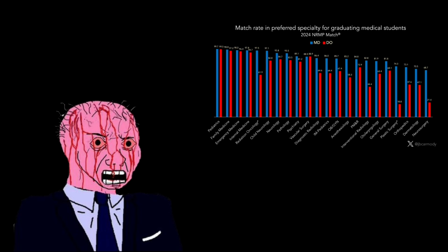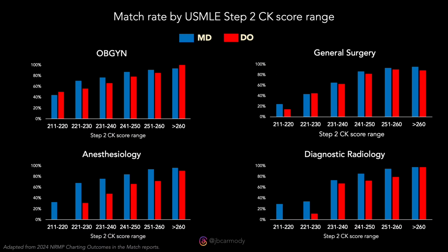They could make the same graphic that I just showed you, comparing U.S. citizen and non-U.S. citizen IMGs. But they don't. They keep everything for MDs and DOs separate. So we don't have quite the granularity of data that we need to authoritatively make that comparison, but they do give us enough to make a good first approximation. So that's what I tried to do here.